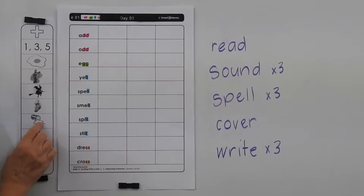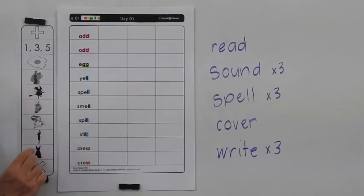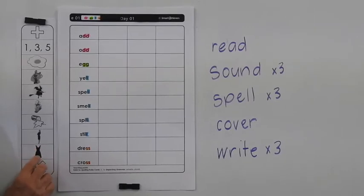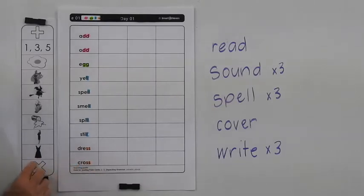Spill is when you tip something over and it goes everywhere. Still is if you have to stand or sit very still without moving. Or if you want to continue doing something, you would say, oh, I would still like to ride my bike for a little while longer. A dress could be something that a girl or a lady might put on, but it can also mean to get dressed. If mum says, quick, you need to go and dress now, it means you've got to put on clothes. Cross could mean where your teacher might put a cross on something on your work if it's wrong, but it also can mean when someone looks cross or angry at you.